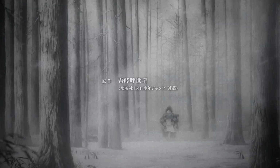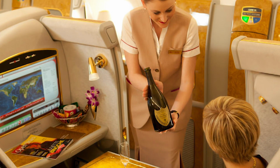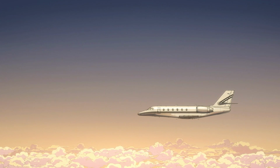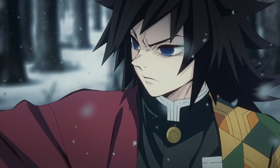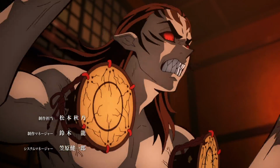Now let's get to the most important part, the story, which might be the part that you find the most lacking. Now that's not to say it's not good, it's just not anything you haven't seen before. Like if the production was first class, this is more like economy. We're still on the plane, we're still flying, we haven't crashed and burned, but you're just not gonna be wowed. The entire first episode is just devoted to setting up what feels like a typical revenge story, with demons.